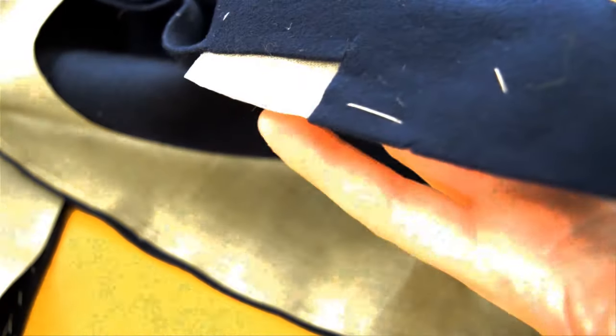The interfacing is also carried on the front all the way down, as well on the button side there is something called the button stand, which is whipped into place and top stitched, and this is a straight piece of linen which is then curved around to give stability for the buttons.